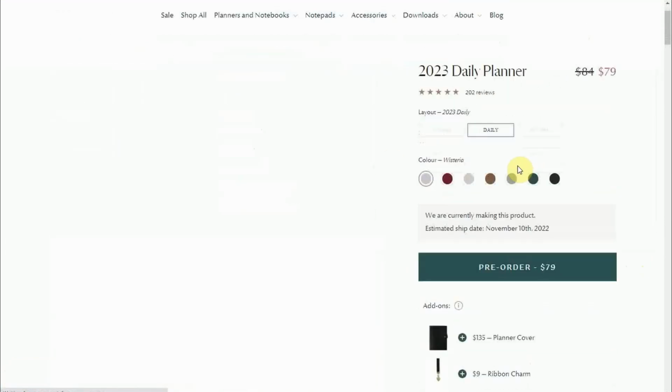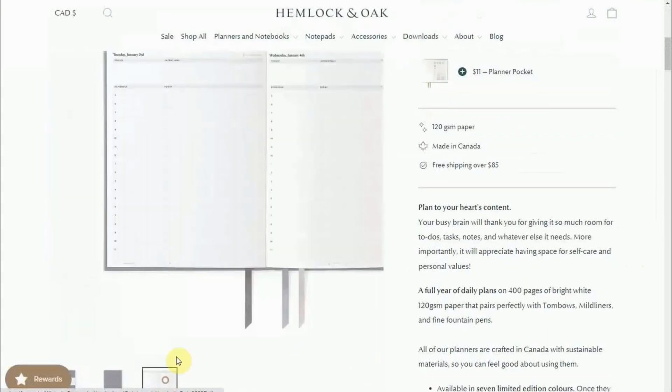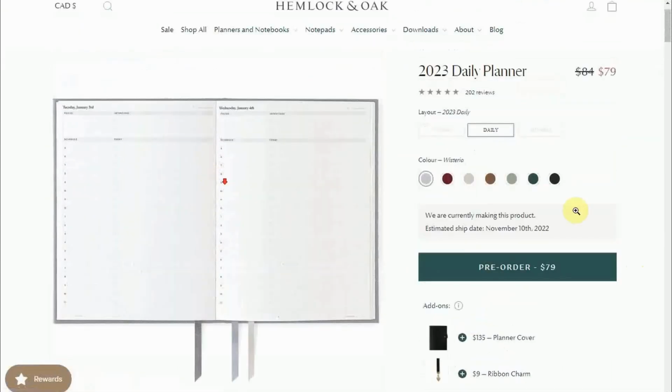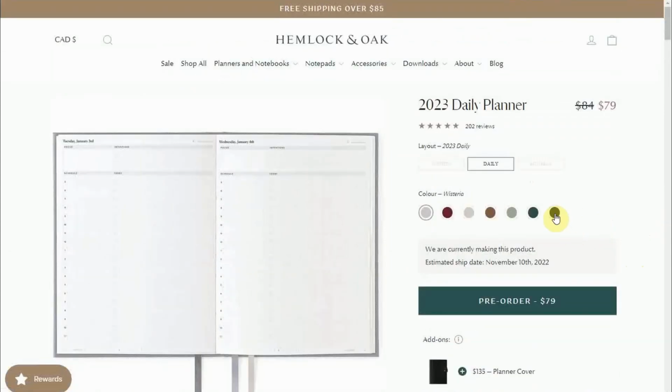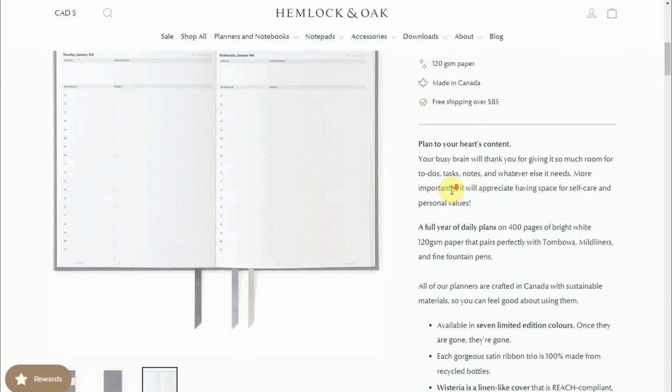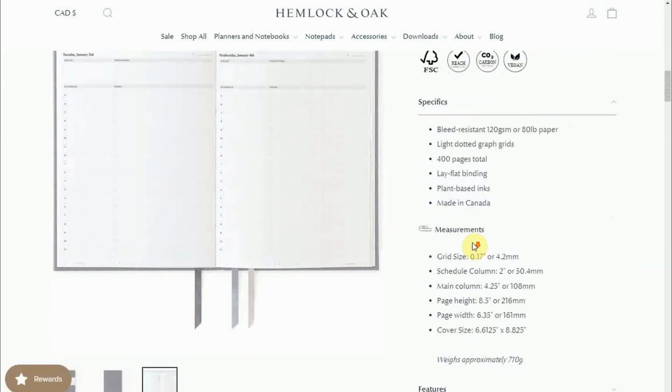Let's look at the daily really quick to see if they changed anything there. This looks the same to me. Okay, we're not talking about dailies, but you could buy a daily planner if you wanted it. It is, I think, also A5 size.